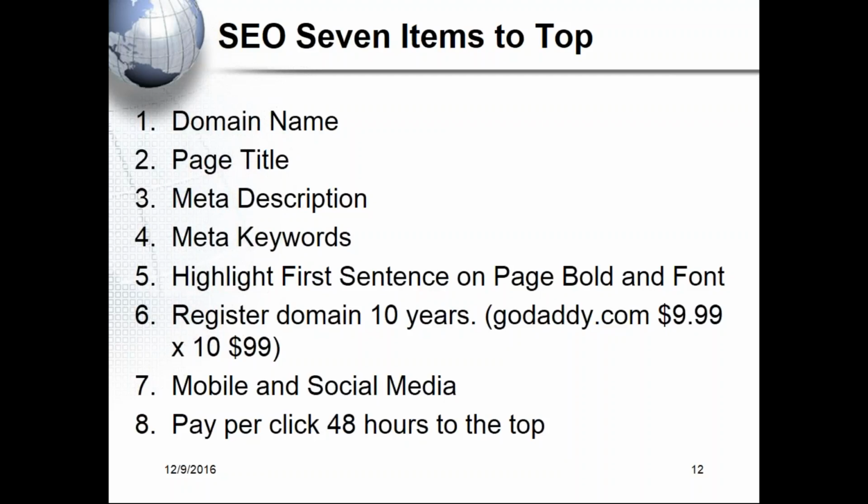But these are the big items to get to the top of the search engine. Having a domain name that has the words real estate in it and your city. So it doesn't matter whether it's SanDiegoRealEstate.com or TorontoRealEstate.com. However, when you're in a big city, you're lost. People are already way ahead of you doing that stuff. If you want to get to the top of the search engines within 48 hours, you use pay-per-click. We can't cover it here because it's kind of involved, but pay-per-click.